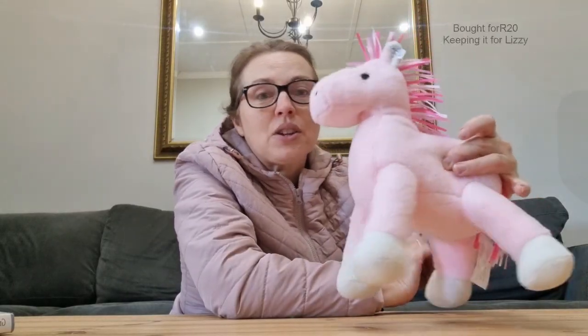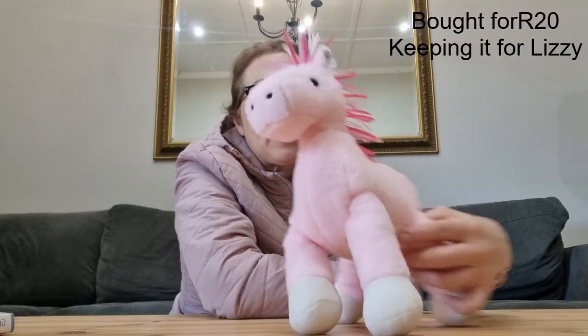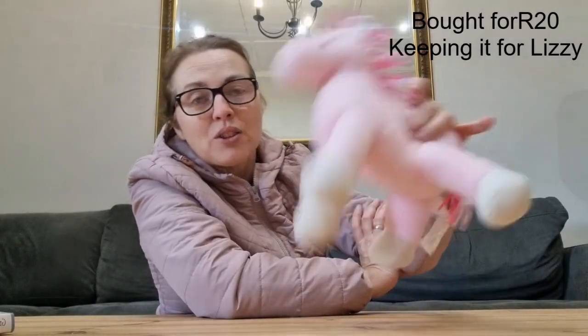And then, of course, I always buy something for Lizzie. I wish you could smell how nice and clean this thing smells, like Stay Soft. So that looks brand new. It's got tags and everything on. A cute little horse, and she loves horses, and that was 20 Rand. So that's for Lizzie. So don't forget to look at second-hand shops for things like that, for gifts.